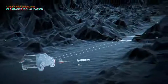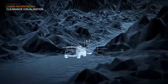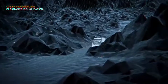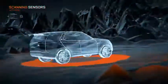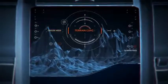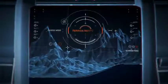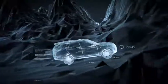With laser referencing, visible markings are projected onto the ground surface to help judge clearance through gaps and obstacles, while sensors constantly scan the area ahead to build an interactive map on the console screen. The car then calculates the best possible route across challenging terrain, and with next-generation terrain response, engages a range of driver aids.